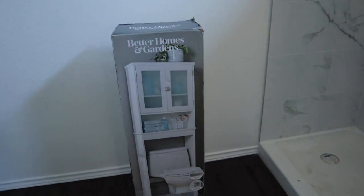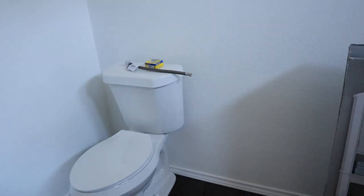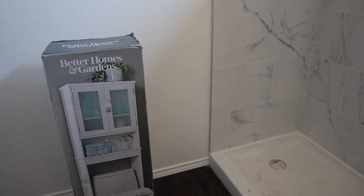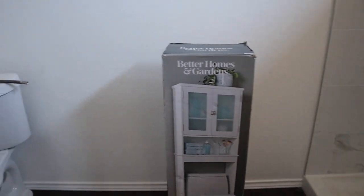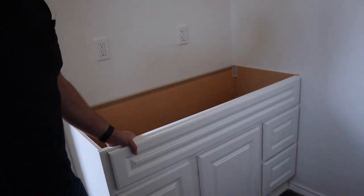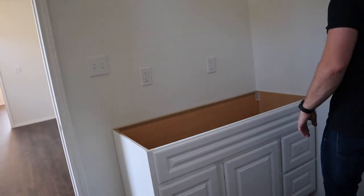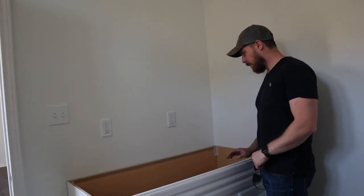Oh yeah, that'll fit. That's what I'm saying. It'll fit. It'll be fine. And then here's our vanity, which we haven't seen in person. It looks good. So it's white. That's white. Yeah, it's good.